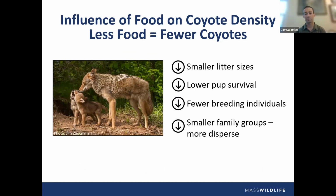The exact opposite occurs if food resources are scarce. They'll have smaller litter sizes. The female may not have as much milk or as much food to bring back to feed the pups, so you can have lower pup survival. They don't mature as quickly, so you have fewer breeding individuals. And the family groups tend to be smaller because the pups that are born, when they mature, are forced to disperse. There's not enough food to go around, and so they're not tolerated by their parents.